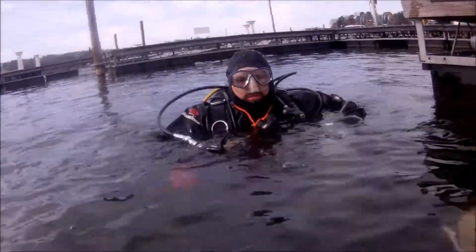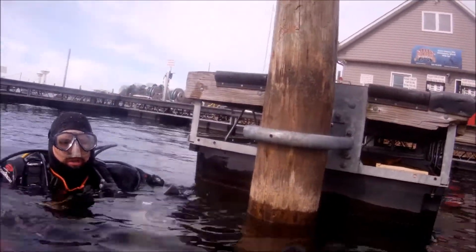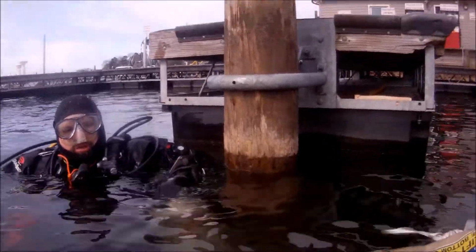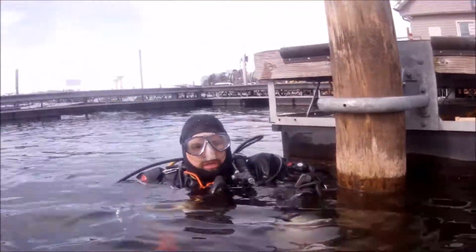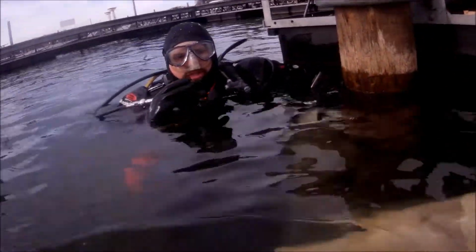Center of the cove. You can't miss it. There's a doorway. Swim right between the two doors. Here I'm giving him a little bit of instructions. This is actually his first time going down on this platform. He's been on some of our others, but not this one. And as you can tell, we're right there at the gas dock, so it's one of our primary reasons for moving the platform.